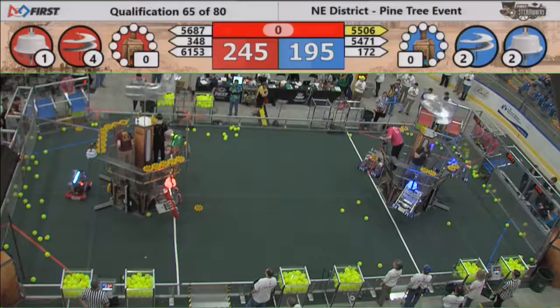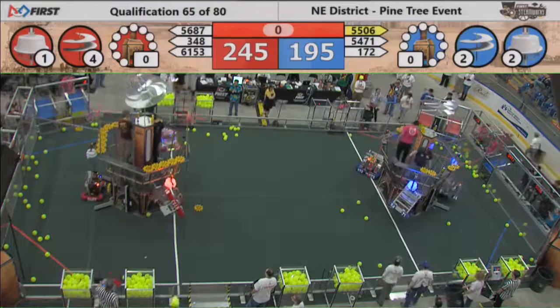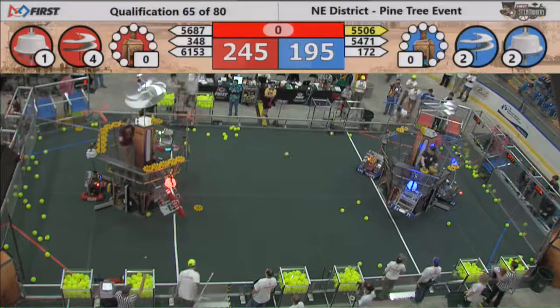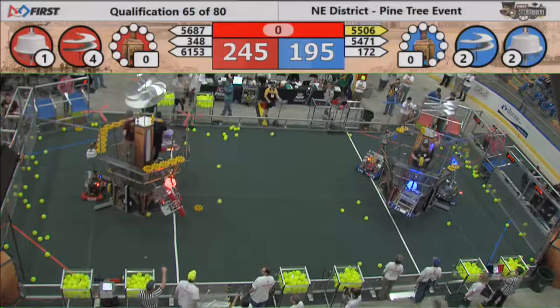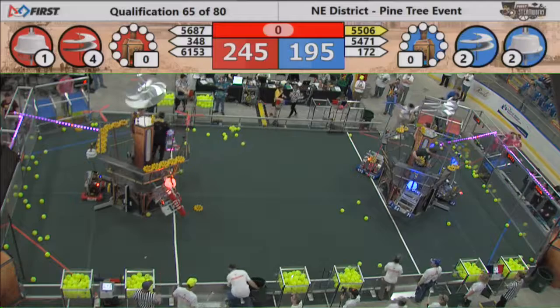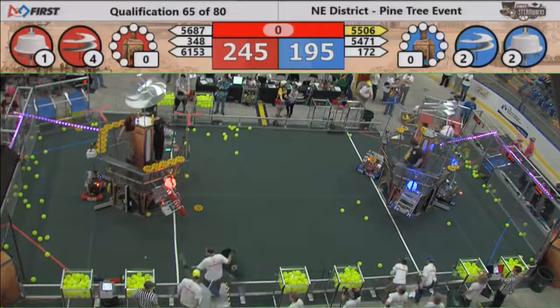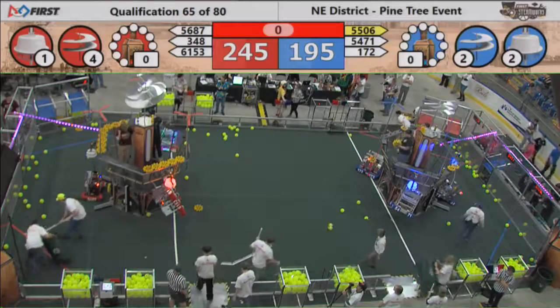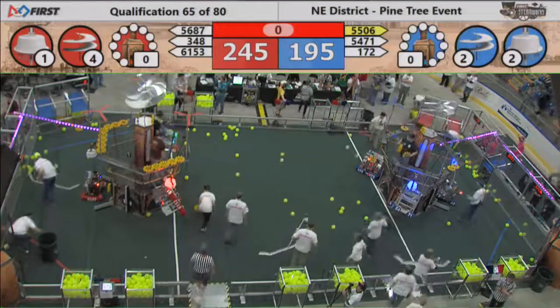We have 1 davit lift for red. Looks like only 1 davit lift for red and 2 for blue. The scoring seems to agree with that. Although the final total looks like it does swing in red's favor. We'll hear what the referees have to say about that.